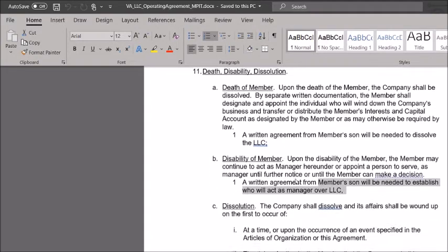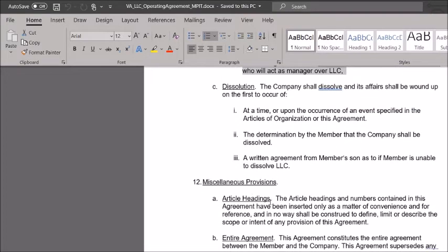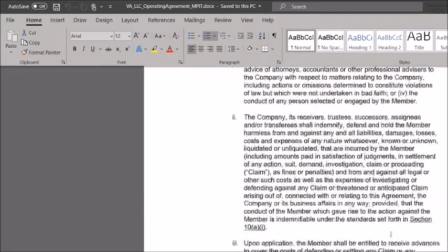So that's something you want to make sure you pay attention to as well. The last section here is miscellaneous. You don't have to worry about anything in there. And this should be good for you.